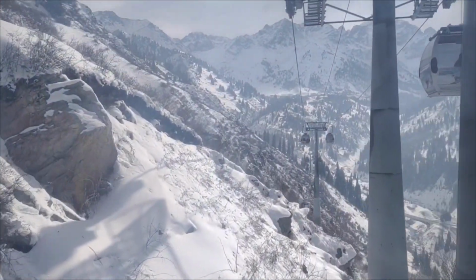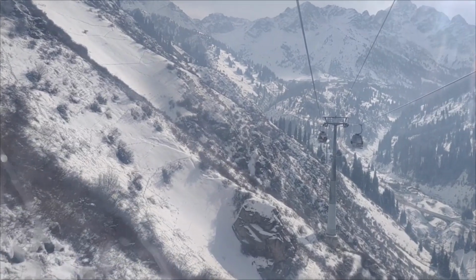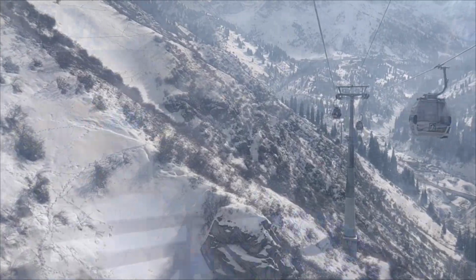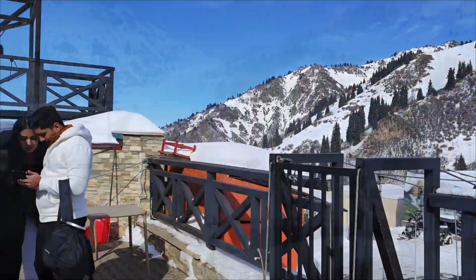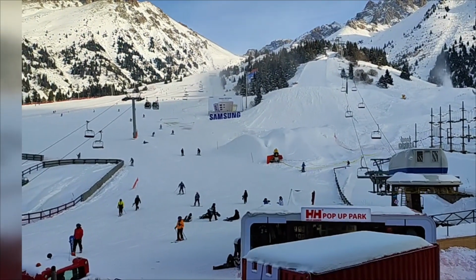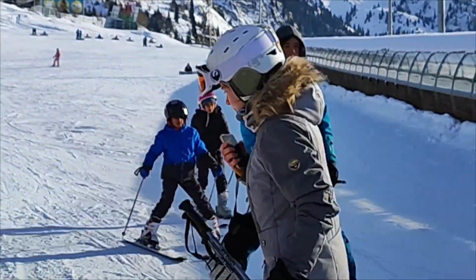Now, let's talk about this gondola ride. The view's incredible. Snow-capped mountains as far as the eye can see. Even if you're not skiing, the gondola is a must-do. It takes you up to the restaurants, the ski school, and the beginner slopes. So everybody in your squad will need a gondola pass, whether they're shredding the slopes or just sipping hot cocoa at the top.